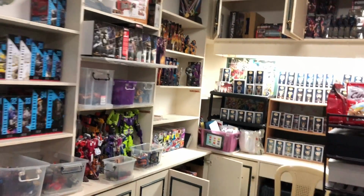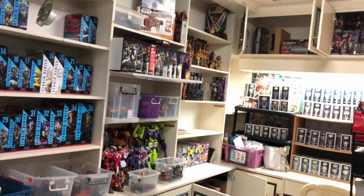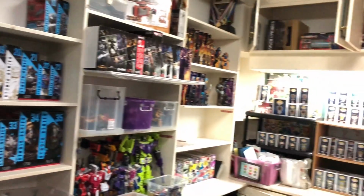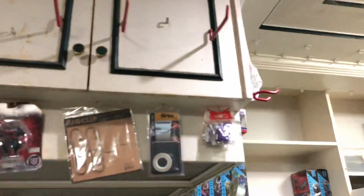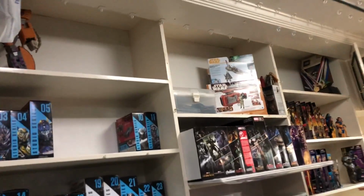This is a study. When I was in high school and college, this used to be the study area, but then I started buying the Transformers toys back in 2007, and everything just blew up. And now I've shrunk them to a more manageable level, and as you can see, there's a ton of empty spaces, empty shelves.